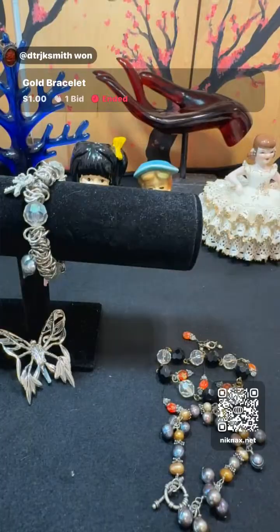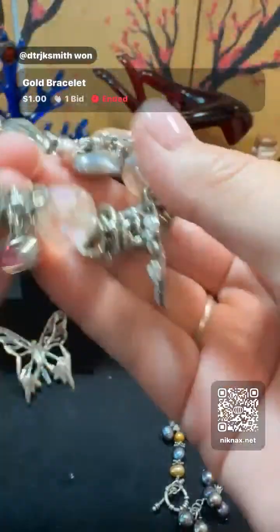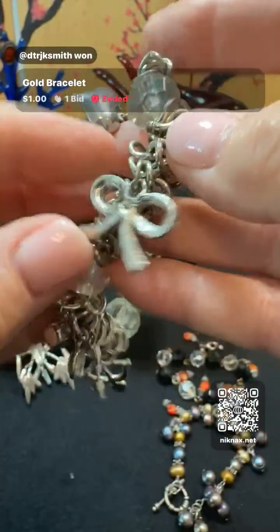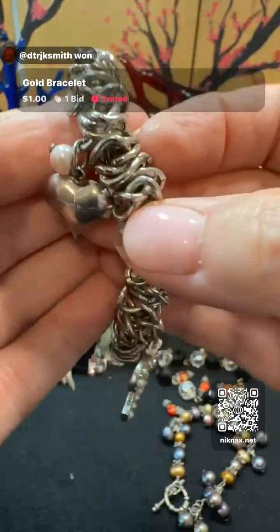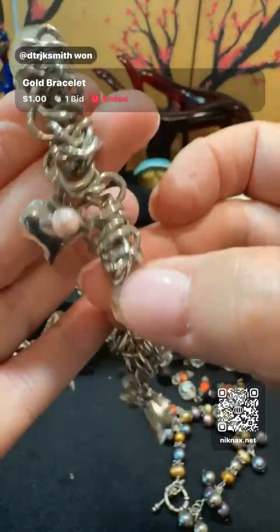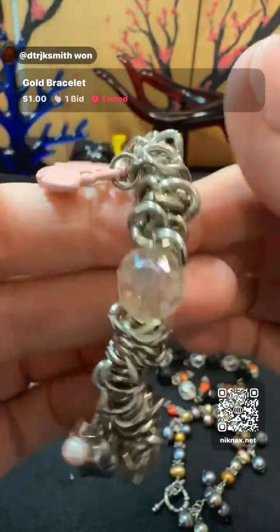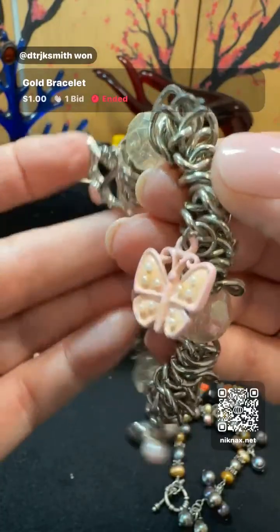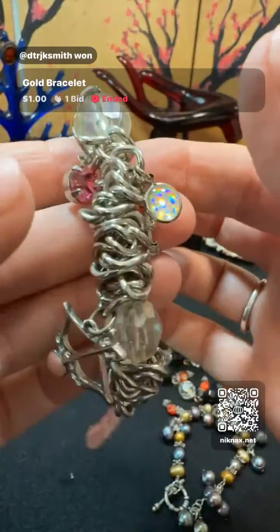All right. We have one more. This is Betsey Johnson. I think it's even marked Betsey Johnson. Or no, this one I looked up. But it is Betsey Johnson. She's got her cute little charms on there. It is a stretchy bracelet with these gold chains interlocked so that if the stretchy breaks, you don't really lose the whole bracelet. It'll stay together. This one's a $5 start.